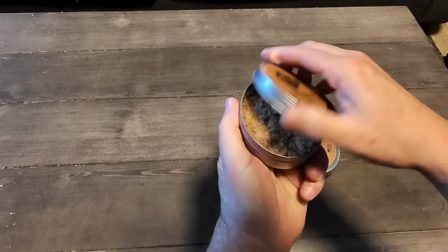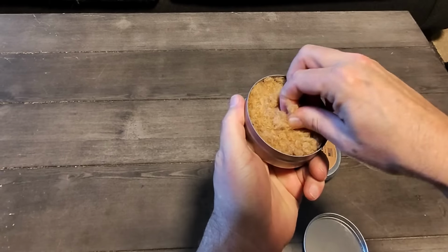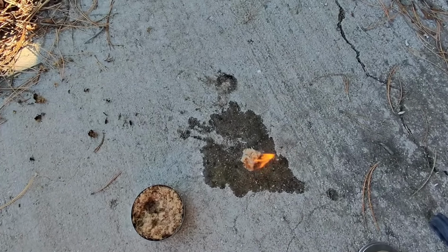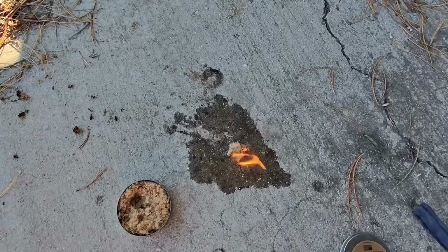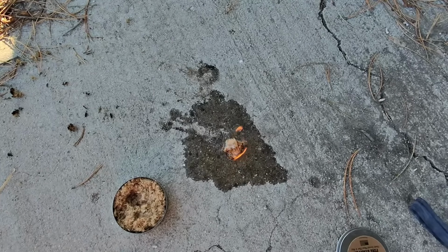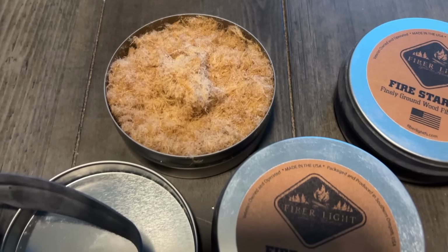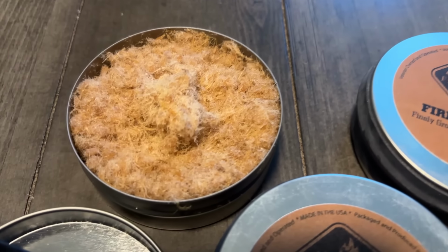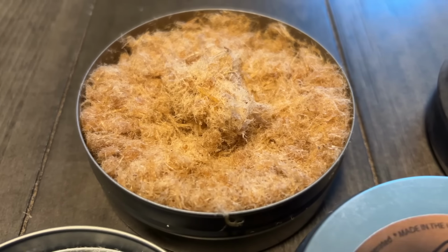This is basically wood shavings infused with wax, and it starts really quickly. One or two strikes of your ferro rod, and it's going to get this lit. You can get this wet and it will still light. So if you're in not so ideal conditions, it's still going to work. If the wood's wet, you may need to use a little bit more, but it's going to get the job done. This is something I do keep in my bug out bag now, and something that I use. It's my go-to basically when it comes to fire starting material.